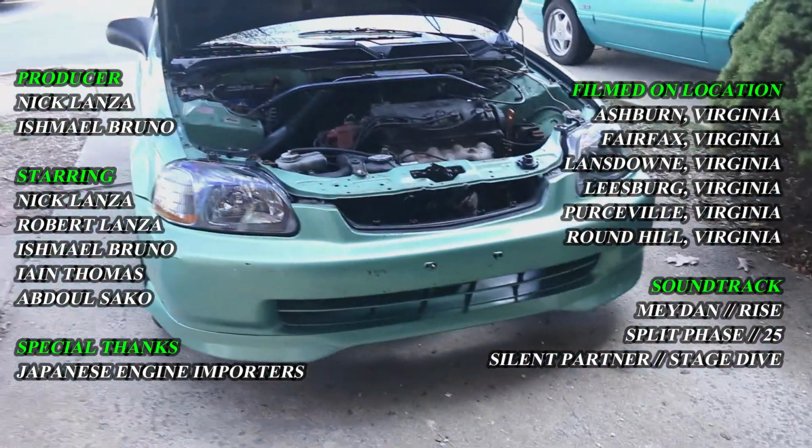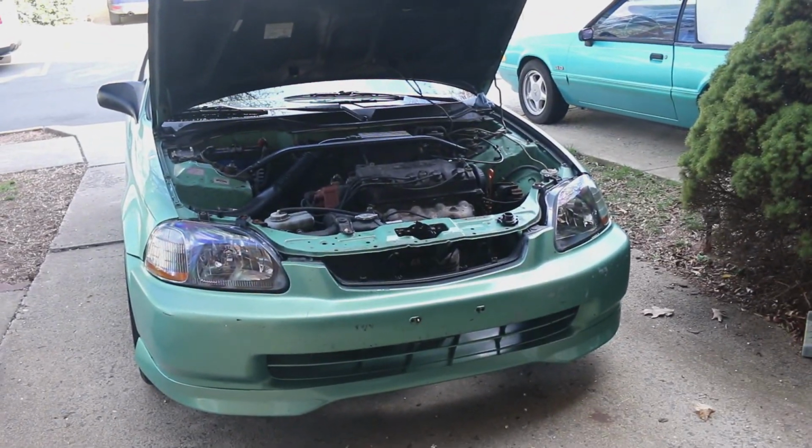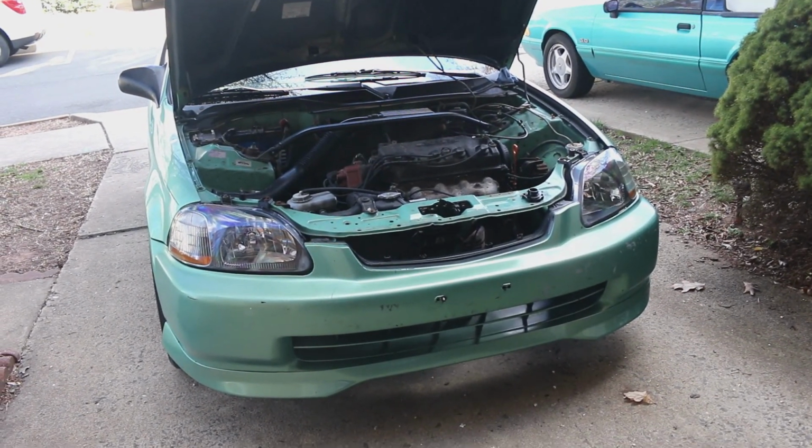It's probably a good thing I got this engine too, because I think that motor just blew. Yeah. It's going to be an interesting couple of weeks. That's all I got to say.